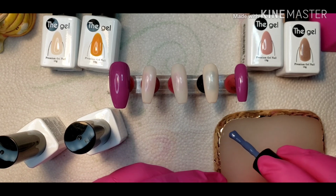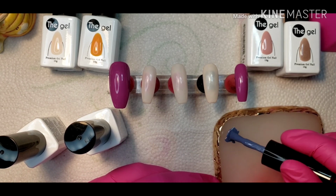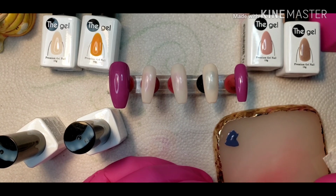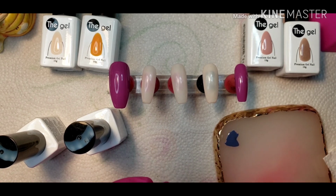So for the set, I decided to leave out the chocolate color and the yellow. I just wanted to, the yellow would have looked fine with it as well.